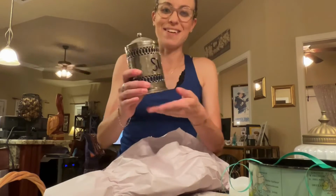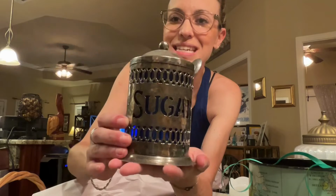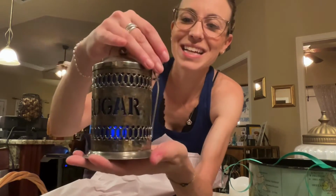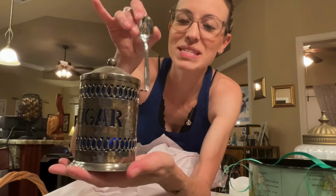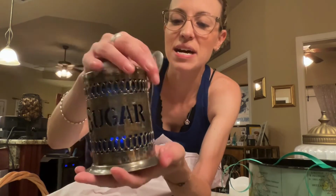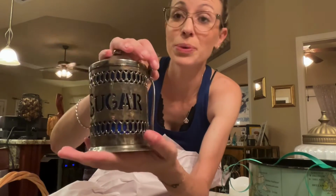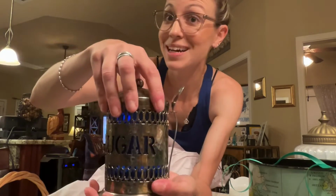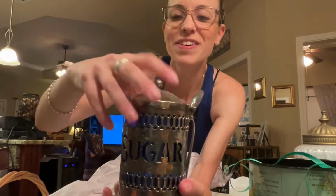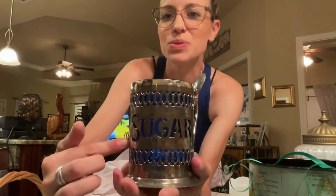So I saw this and I thought this was interesting and different, so I picked it up. You can see, and I'm sure you can read, it says sugar. It's got a little sugar spoon that Miss Caroline included with it. It's tin, I believe, some kind of metal. I don't know what counts as tin and what doesn't. Miss Caroline, can you educate me, please, when you see this? Because I don't know what the difference is. So, little sugar dish, metal. I just thought this was really different, and I liked it.